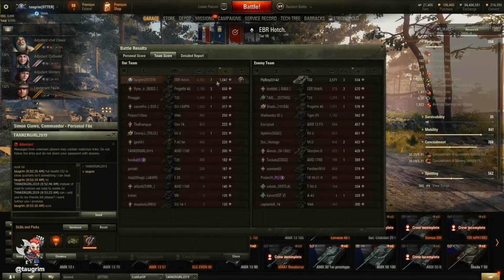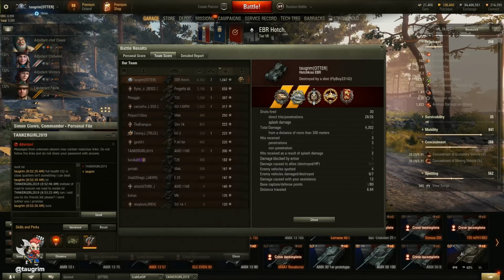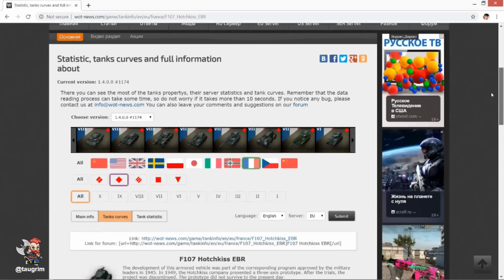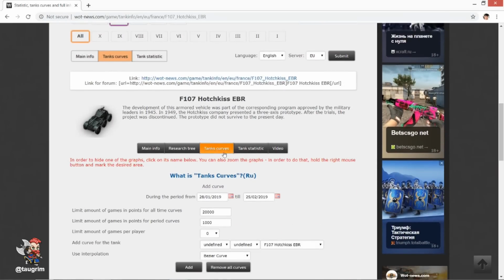Now, obviously, our team really screwed up, and if you look, we had 11 people under 500 damage, and a team like that is extremely difficult to carry. It's even close. It's even amazing we brought it back to a 1 tank deficit as it is. So this tank, I managed to pull like a 60% win rate playing it solo and over 2 kills per game, which is kind of mad. It's rare to get tanks that you can do this in.